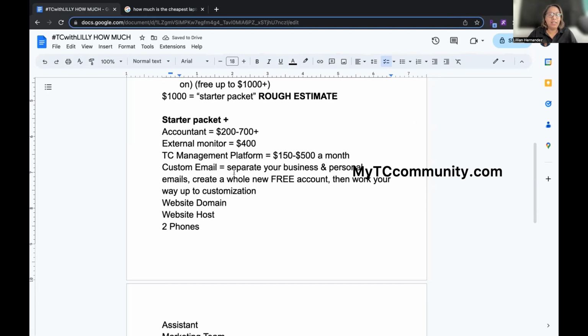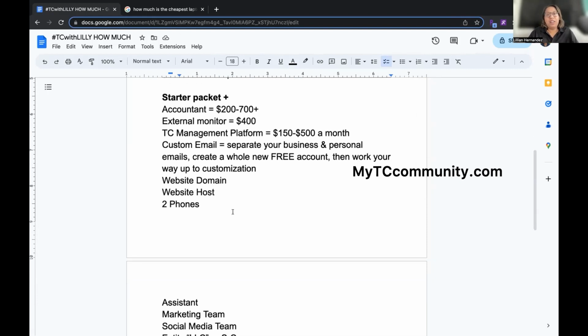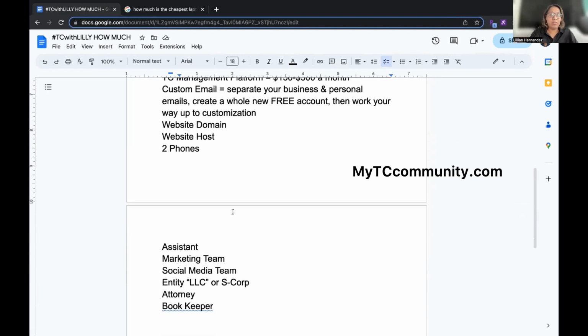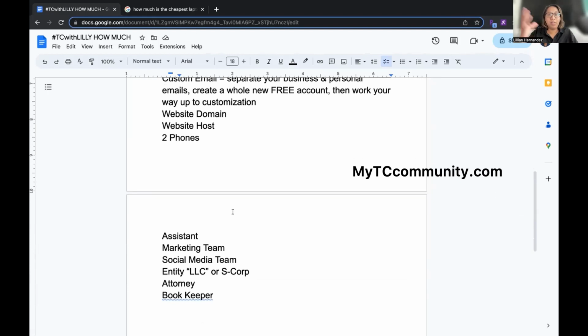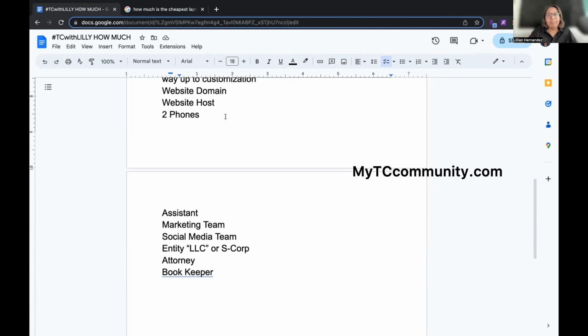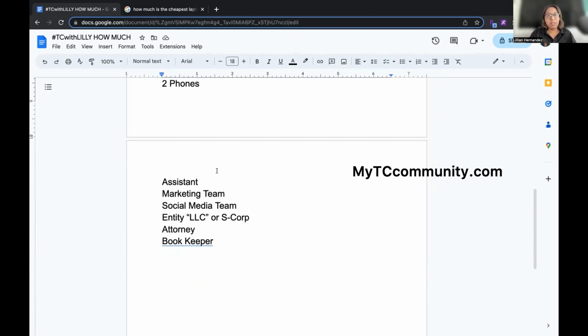You're almost looking at a $500 phone on the low end, if you want to get the bells and whistles, and up to $1,000, $1,500 for the big maximum phones. But it just varies. It depends on what your strategy is or how you want to run your business.